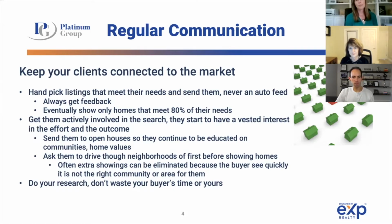Absolutely. And the second bullet point on here talks about getting them actively involved. It's almost like you're giving your buyers homework. And the reality is, this is the largest investment of their lifetime. They should be actively involved. They should have a vested interest in this, not just you. So walk me through that.